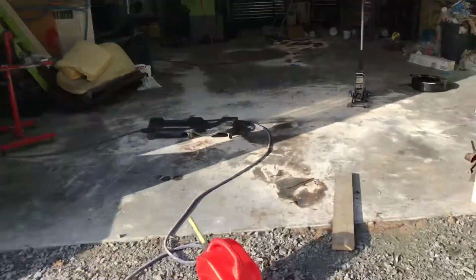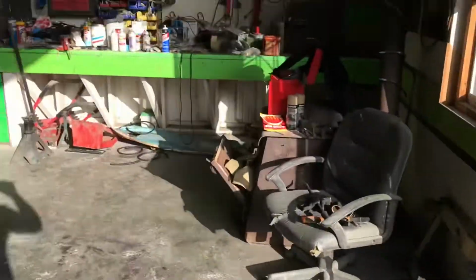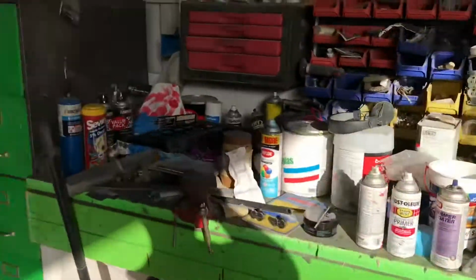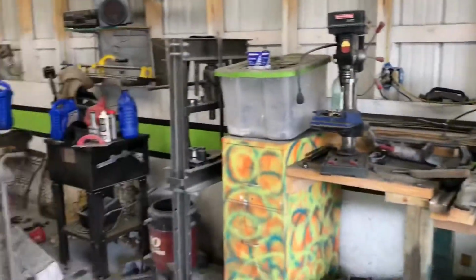I'm right now embarrassed to even show the condition of my shop. This is ridiculous. Look at this mess. Look at all this junk, the floor. Oh my goodness, look at this. That's ridiculous. My garbage can has exploded like a volcano and just destroyed everything.